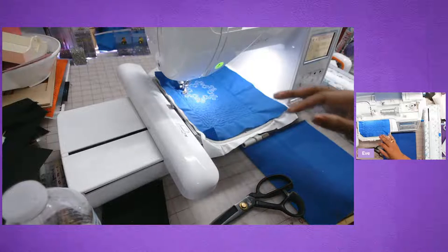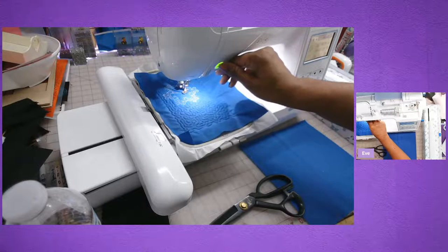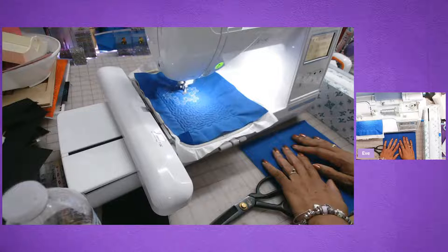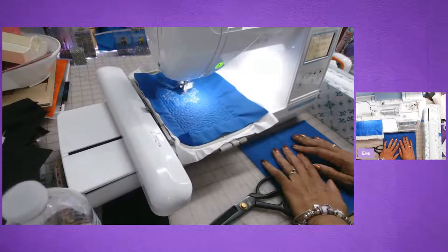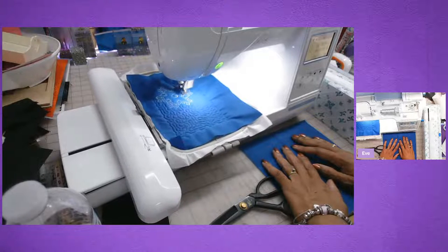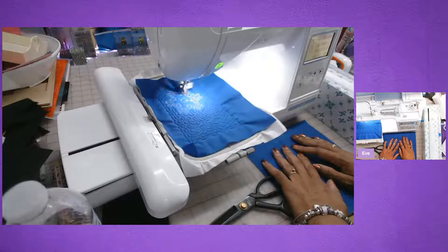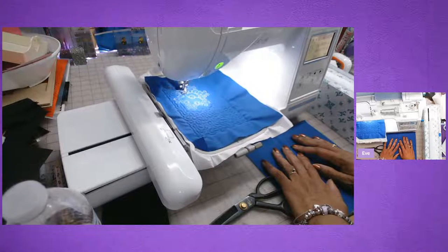All right. So now it's going to do the next part to the snowflake. And again, I'm leaving this all in the same gray color. And I hope this works out because I tried diligently to get this thing to line up just right.